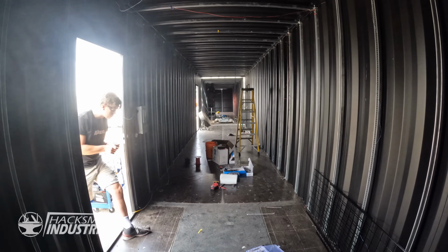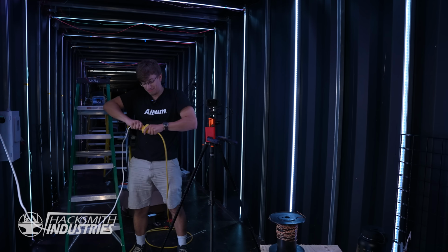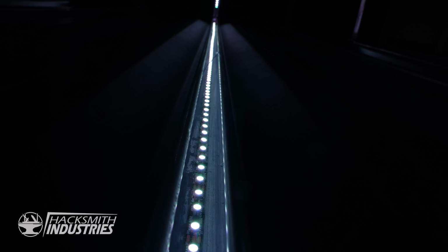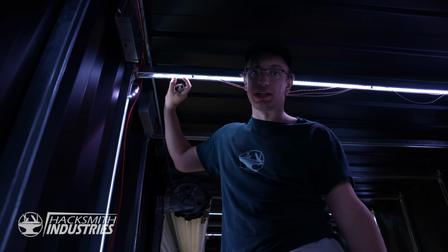Moment of truth, we got this whole shipping container wired up. Let's see if it lights up. Whoa! Woo! Yeah! Let's go!